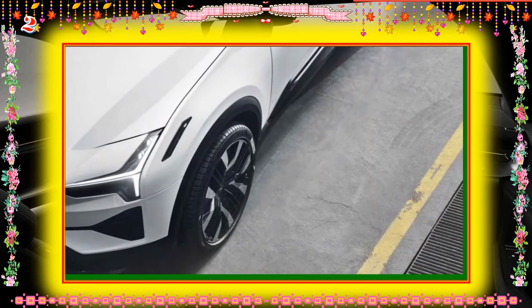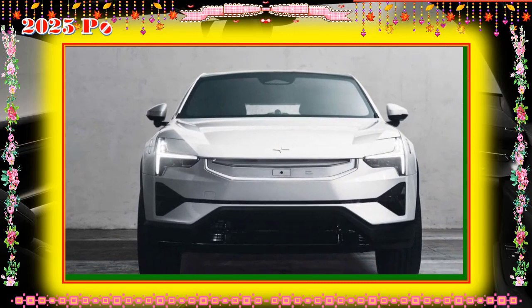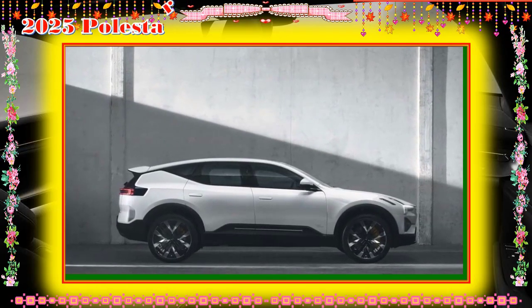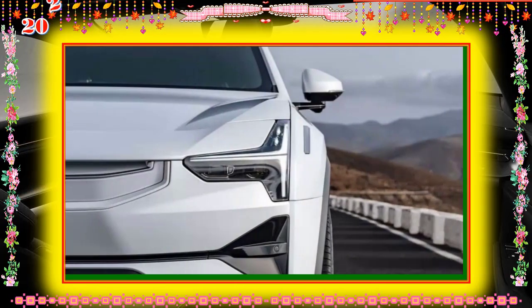Cargo space is less generous than in some other similarly sized SUVs, and the Polestar 3's front trunk, or frunk, is a disappointing 1 cubic foot cubby that's good only for storing the SUV's portable charging cables.